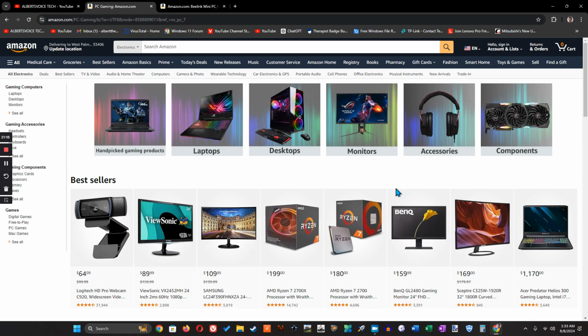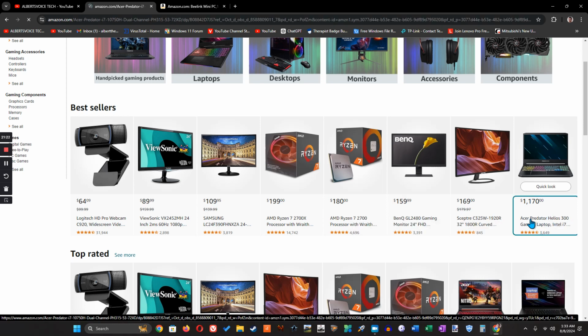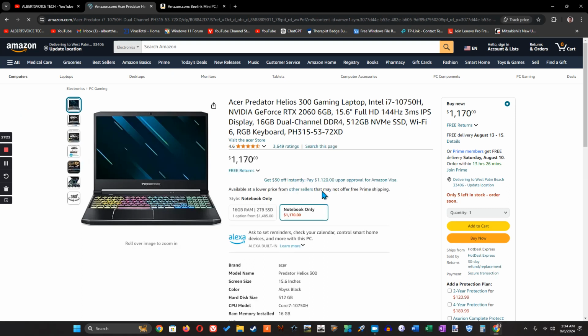I mean, there's certain things you might want to get extended warranty for. Let me see something. I see now. This is the Acer Predator laptop. It's a gaming laptop. 15.6. That's a big screen. You get an i7, and you get 6 gig for the GeForce card. GeForce is good. Full HD, IPS.